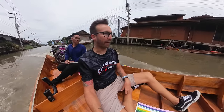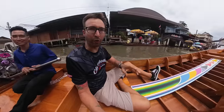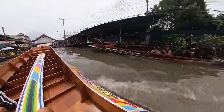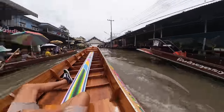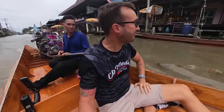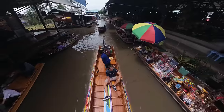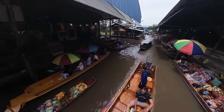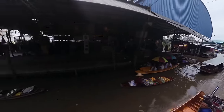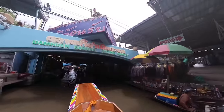I forgot how fast these things were. Holy shit. Wow. These guys do not want to race. You want to race? You want a drag race? We'll race you. You want to race for pink slips? Wow, dude. Bro, this thing is so incredibly fast. I forgot how fast these things are. You want to try? Sure. Getting a free tour of the floating market on that 50 PSI 400 horsepower boat.